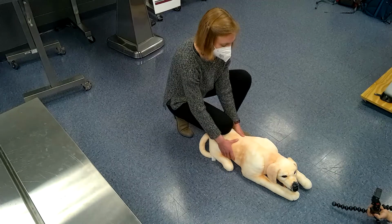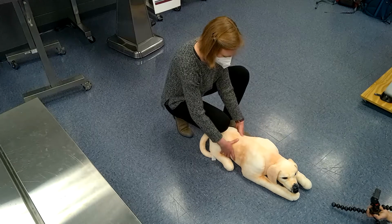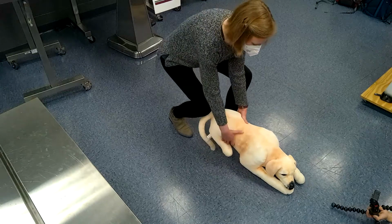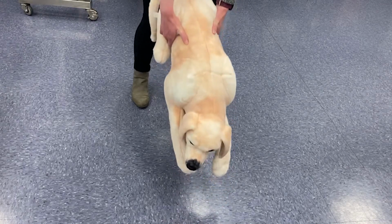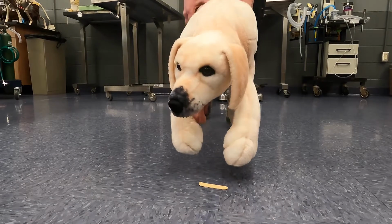If that doesn't work, or if you can't safely open your pet's mouth, you can use gravity to try to help dislodge the object. In a cat or a small dog, you can lift them up off the ground with their head pointed towards the ground, or in a bigger dog, lift their hips with their front feet on the ground, and then try to gently shake them just to try to dislodge the object from their mouth.